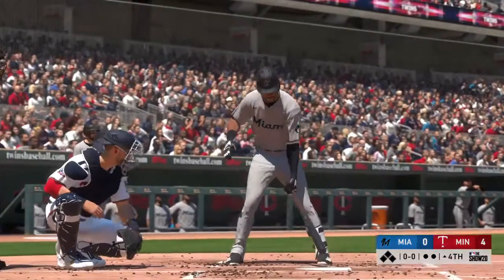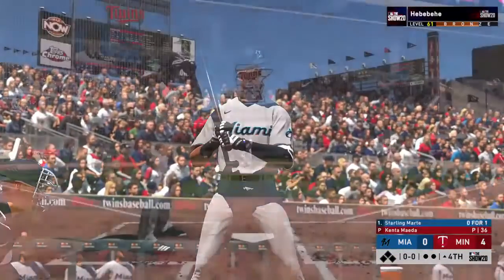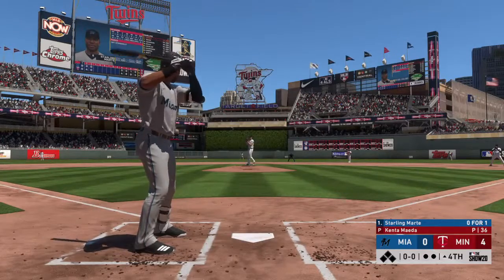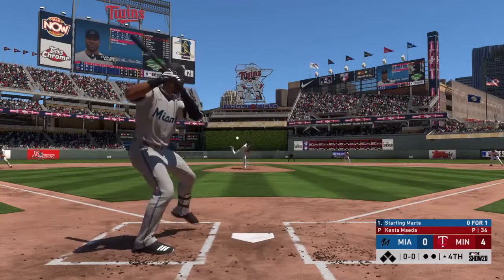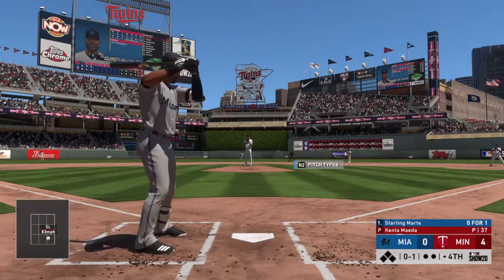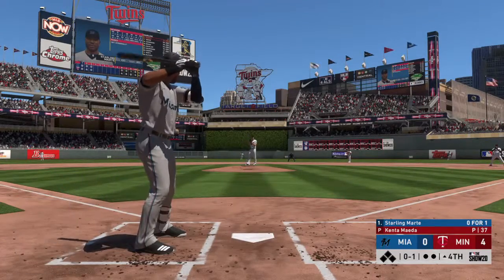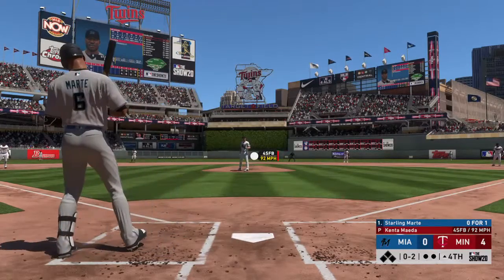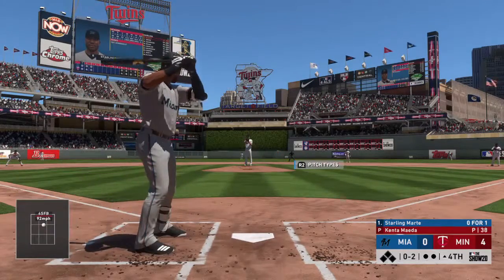So it's back to the top of the order now, and that'll bring up Starling Marte. Lots of baseball left in this one as we're still early on, but you don't want to fall too far behind. They're already down by a bundle, and one of the things you want your leadoff guy to do is get on and set the table for the big boys to start driving in some runs. That's taken. Now it's 0-2.